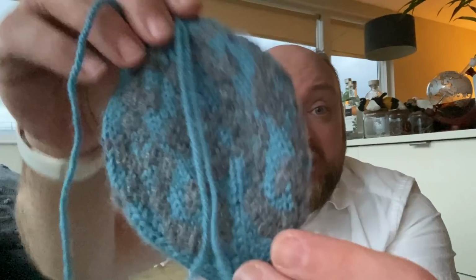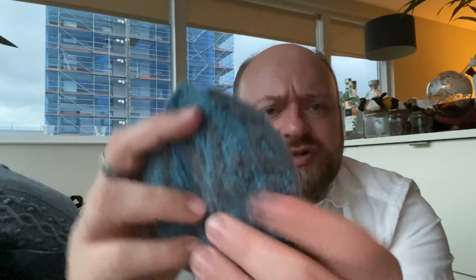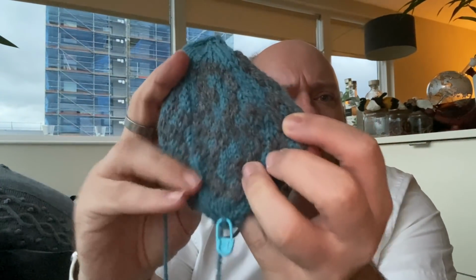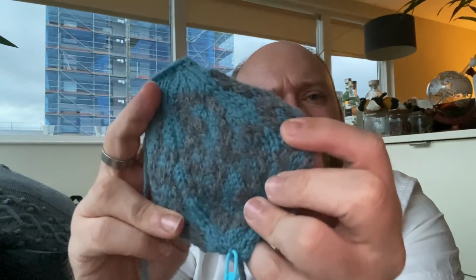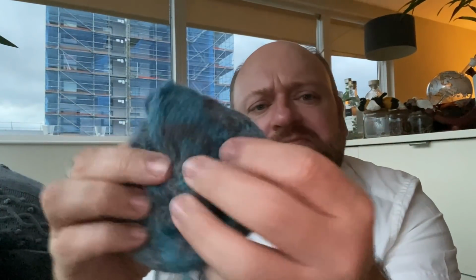So I have finished bauble 2. This one's a low contrast. I don't necessarily love it. You can't really tell what the pattern is, but the pattern itself is almost just a set of wiggly lines. So it's kind of, yeah, I'm not sure.